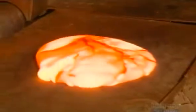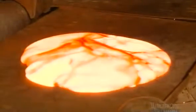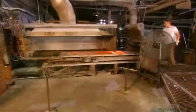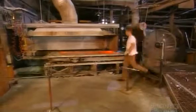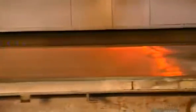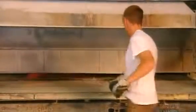Every 90 seconds, workers fill their ladles with 1200 degrees Celsius molten glass. Mixing the molten glass on the table helps cool it and blend the colors. This temporarily alters its appearance, but not its final color. The table man separates the glass sheet from the table surface, forcing out any trapped air bubbles and further cooling the glass.